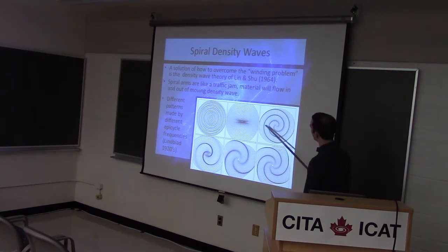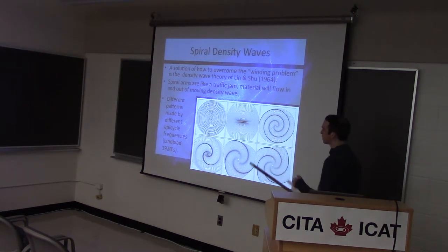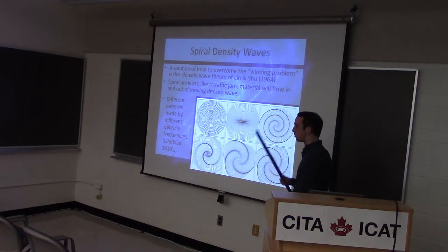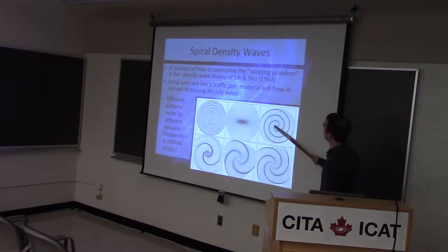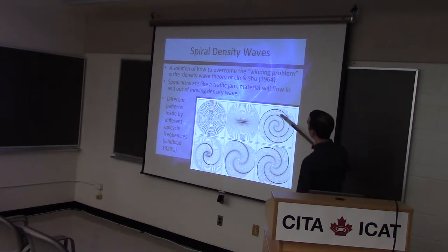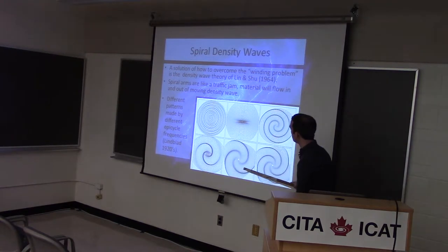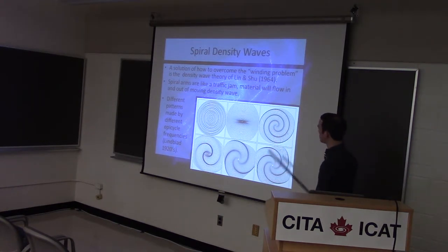So these are a bunch of elliptical orbits of some epicycle frequency, which means how often it has a radial oscillation in one complete orbit. So this oscillates twice in one complete orbit, and you can align these in such a way that you'll see a two-arm spiral pattern. If you change the amount of offset, you'll get a bar in the middle. You can generate three-arm spiral patterns and four-arm spiral patterns in this way.